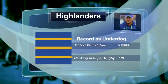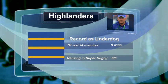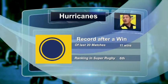The Highlanders go in as the underdog, and their record of 9 wins from 24 starts as underdog puts them at 6th spot in the Super Rugby. The Hurricanes have won 11 of their last 20 matches when coming off a win, and that puts them in 6th spot in the Super Rugby.